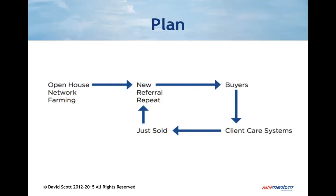Now they're a just sold client, so you market to that relationship as a just sold through Facebook posts. Hey, I just sold a home to Mr. and Mrs. Smith, or did just sold cards to the neighborhood to try to generate more listings, or whatever the marketing is that you're doing. You can market to that relationship and hopefully get new business from that, but also referrals from that buyer, and then repeat business from that buyer when they're ready to sell in 4, 5, 6, or 7 years. So we just keep people in our operational model, and that's how you grow your business over time.